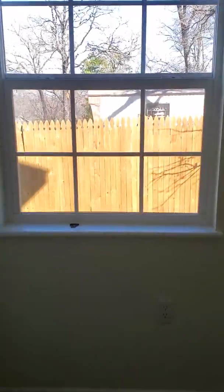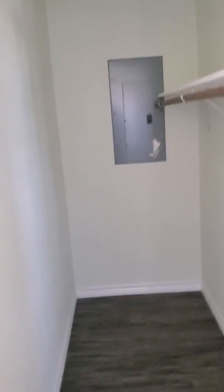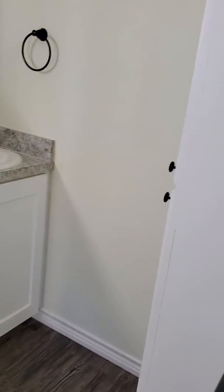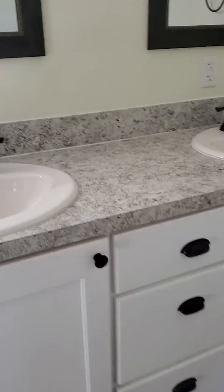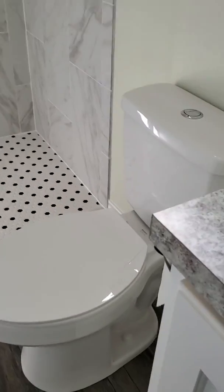So here's your window. So here's your nice, beautiful walk-in closet. Electric panel in there. Come in here. Each room has their own dedicated AC unit, it looks like. So this would be your master bath. It's got dual vanity, nice storage. Then you've got your awesome shower, your toilet.